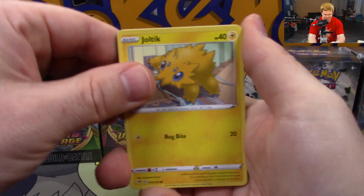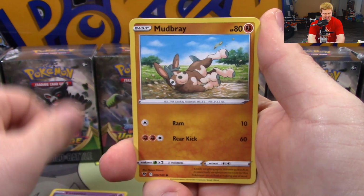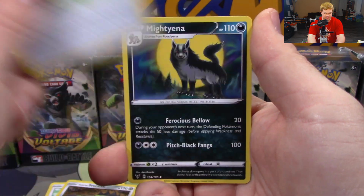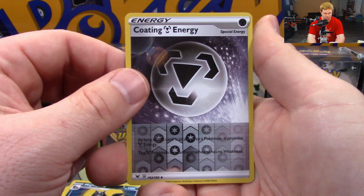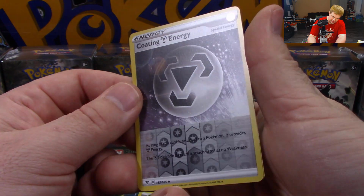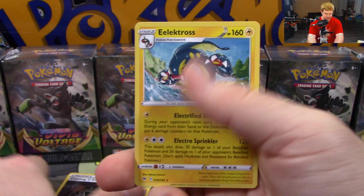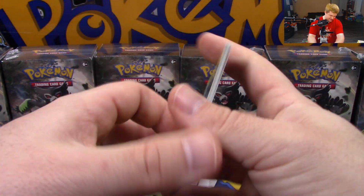This is great. We got ourselves a Joltik, a Cottony, Mudbray, Slugma, Whismur, Galarian Stunfisk, Aromatic Energy, Mightyena, Coding Energy. So this one, I can't see it very well, but has no weakness if it's attached to. And an Electros.